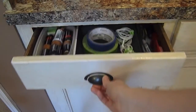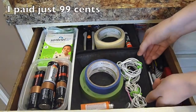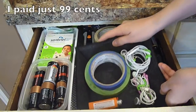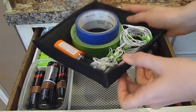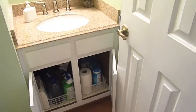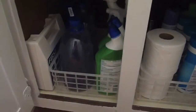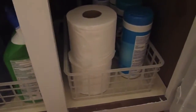Something that I found recently were little bins from Target that I now use to organize my junk drawer. They're just made of felt. I absolutely love them. I have also found thrifting, this was actually at a garage sale, bins that I keep underneath my sink in my powder room, and I use them to store bathroom supplies. They really easily pull out. I paid 99 cents for them.